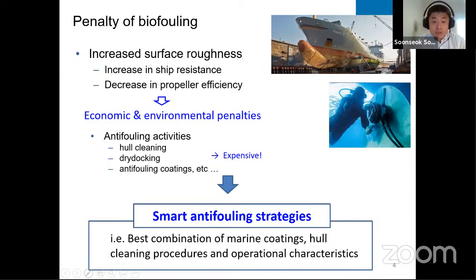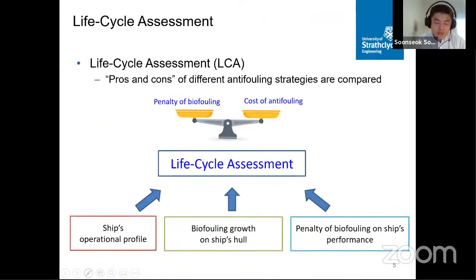To mitigate such penalties, we need anti-fouling activities such as hull cleaning, dry docking, and anti-fouling coatings. But the problem is these anti-fouling activities are very expensive. That is why we need a proper smart anti-fouling strategy. For example, we need to find the best combination of marine coatings, hull cleaning procedures, and operational characteristics. In this context, life cycle assessment is of paramount importance, because by LCA, we can compare the pros and cons of different anti-fouling strategies. We can directly compare the penalty of biofouling and also the cost of biofouling.